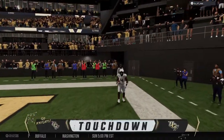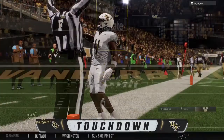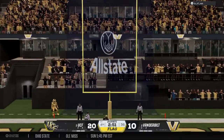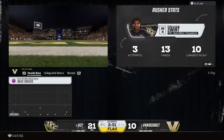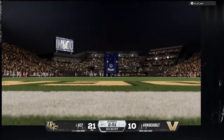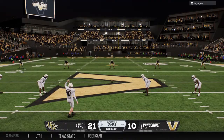And he takes it in for the score. Touchdown, Knights. We had a short field. The offense did exactly what they're supposed to do. That would have been a big ask for the defense there, Kurt. Absolutely. But when you're given that kind of field position, anything less than a touchdown would be a disappointment. They did exactly what they needed to do by capitalizing on that short field. So after putting up the touchdown, the kickoff team is out there to boot it away.